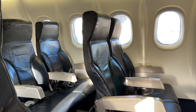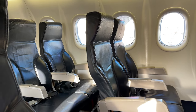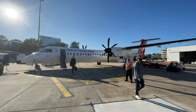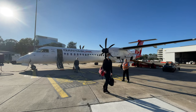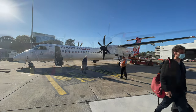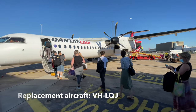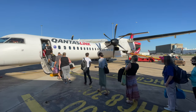Fasten your seat belt, put your seat upright and your tray table locked in. Mobile phones and electronic devices must now be switched to flight mode. The cabin is ready, and then the captain comes on the PA to tell us there's a mechanical problem. There's a fault with the fuel indicator for the number 2 engine, which will take a while to fix. Thankfully, there's a spare Q400 at the airport, so we're put on a bus to a replacement aircraft.